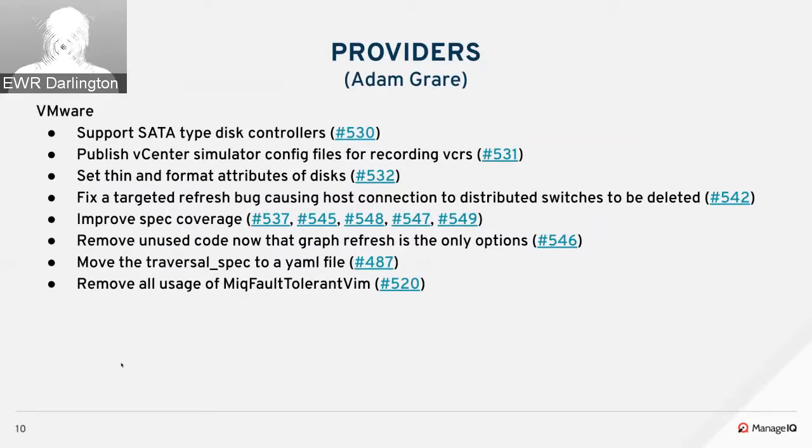We also removed all usage of the MIQ fault-tolerant Vim class, which is intended to work around issues using DRB to access the Vim broker. Since that's no longer used anymore, we don't need fault-tolerant Vim. So that's not used in code anymore, and then next sprint we'll hopefully delete it from the VMware Web Service gem. And that's it for providers. Next slide.